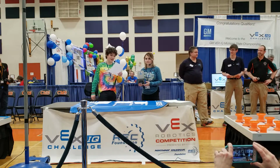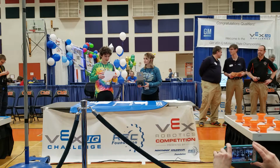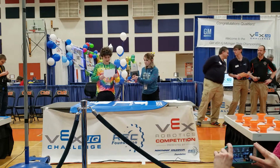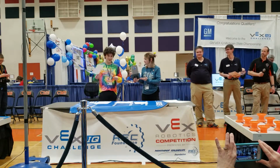Overall excellence in creating a high-quality VEX IQ program. This team excels in many areas and is a shining example of dedication, hard work, and teamwork. This team is committed to quality in everything that they do and is a strong contender in numerous award categories. This team's program deserves to be recognized for its quality.